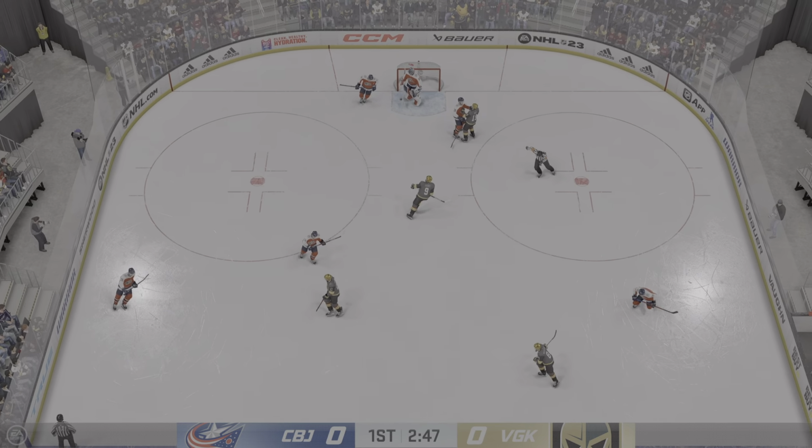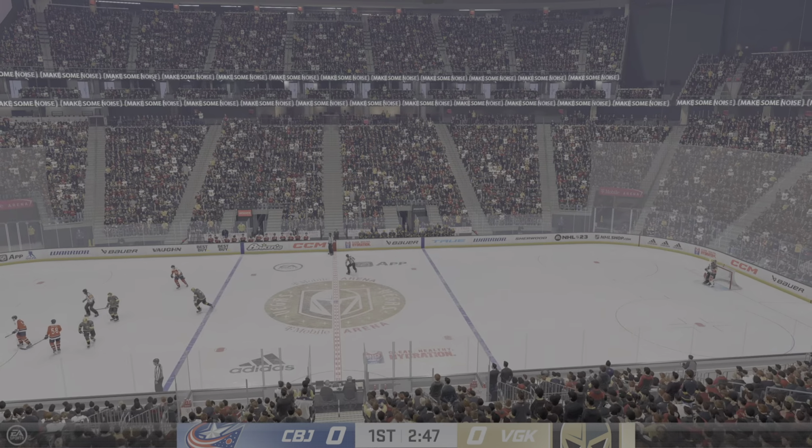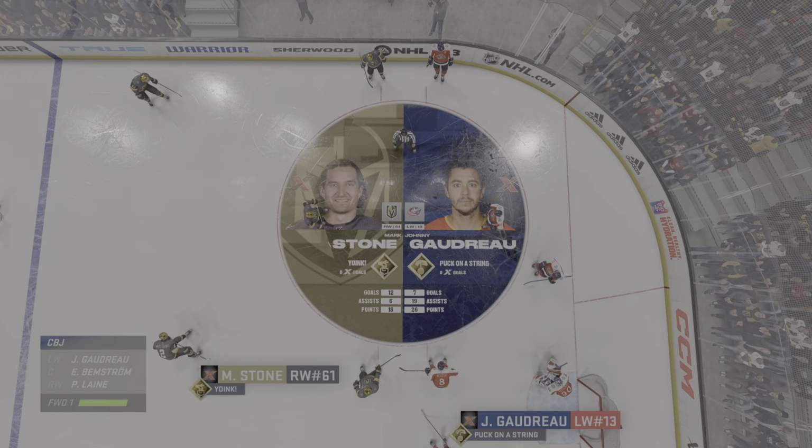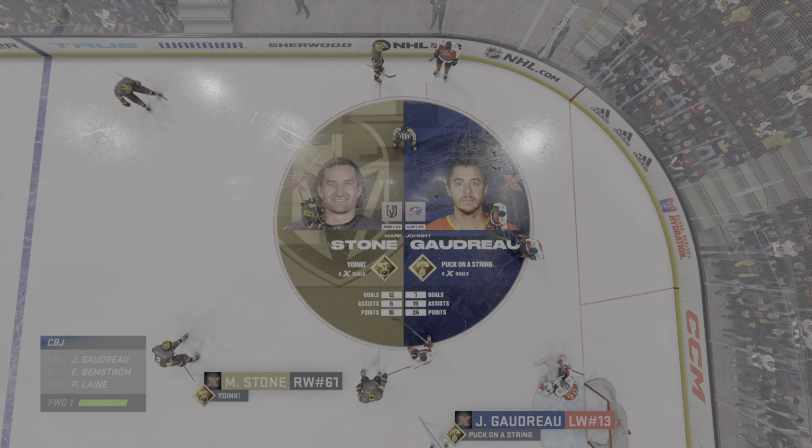Merzlikins is going to hang on for a whistle and get a breather here for his team. That guy starts to run around. You get a little weary. That's an important cover.